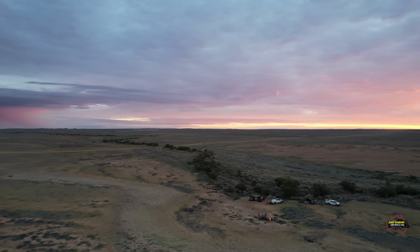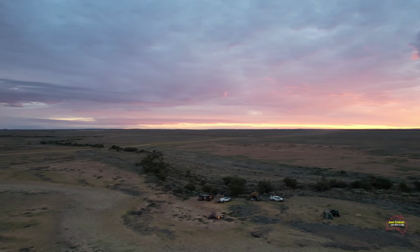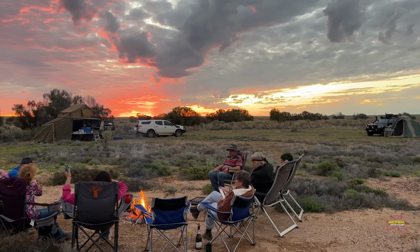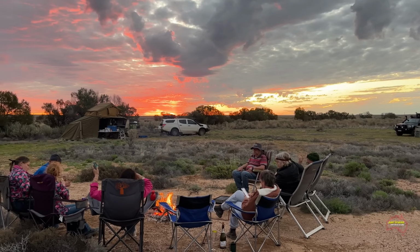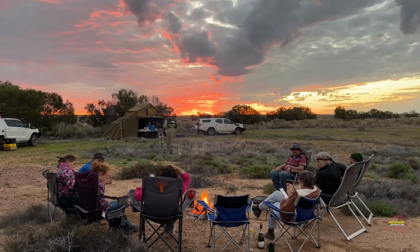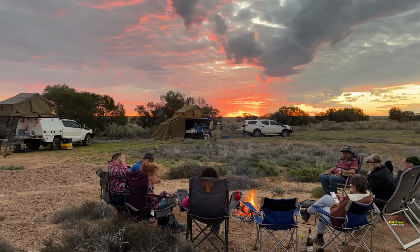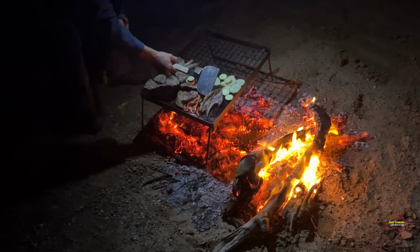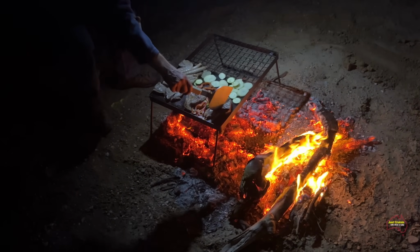Our first night's camp wasn't far off the main road, and it was here alongside this little creek, and we enjoyed a great night sitting around and enjoying a beautiful sunset. Watching a beautiful sunset like this, and then eating a meal cooked on the open fire with the coals. Nothing gets better in the bush.